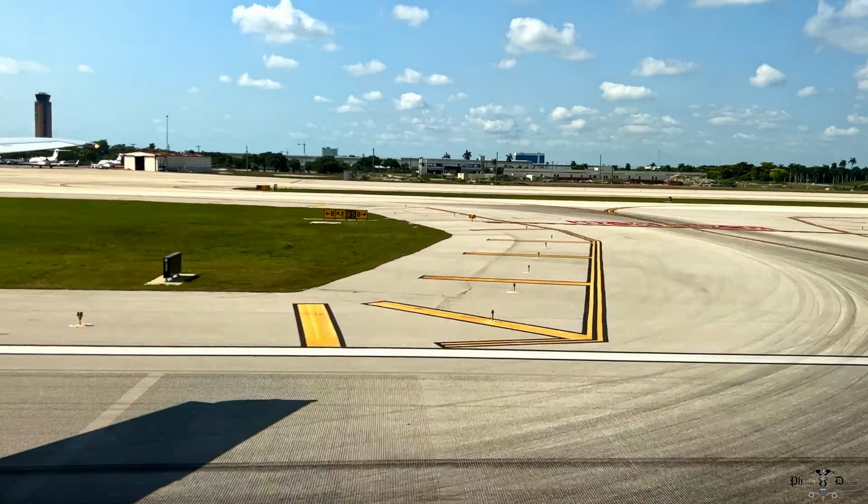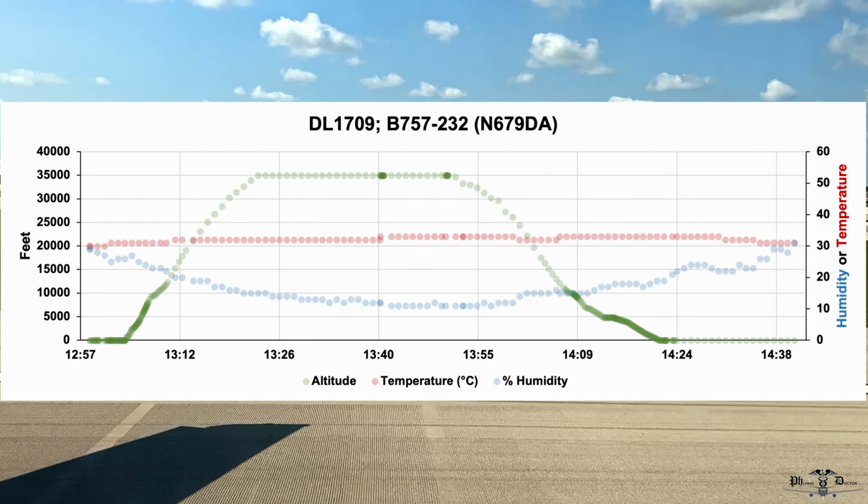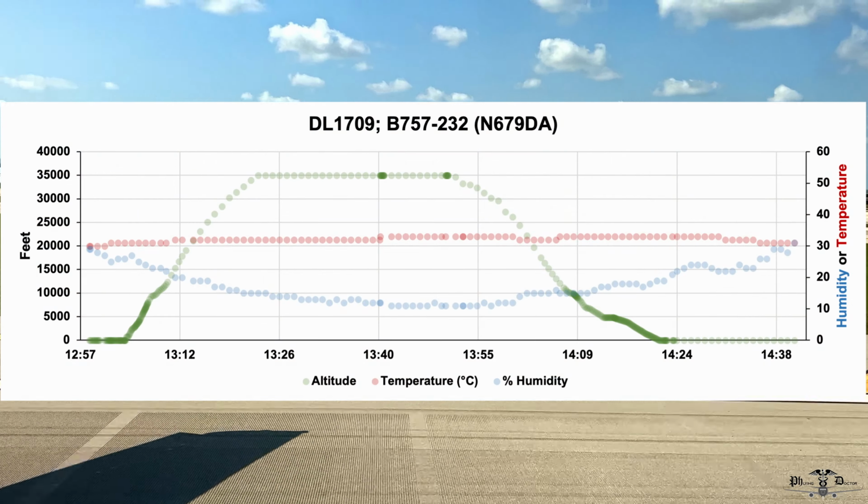As mentioned earlier, I used my Atmotube Pro to measure the air quality during this flight. As shown in this graph, the green dots represent the altitude. Plotted on the right y-axis are the temperature in red and the humidity in blue within the cabin.